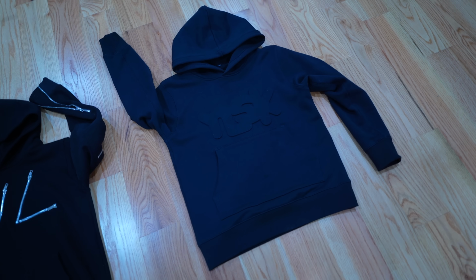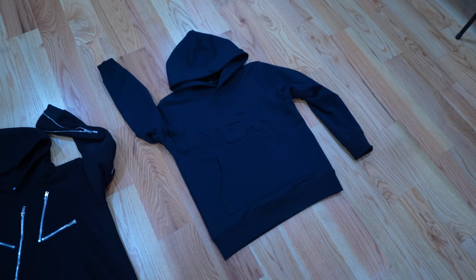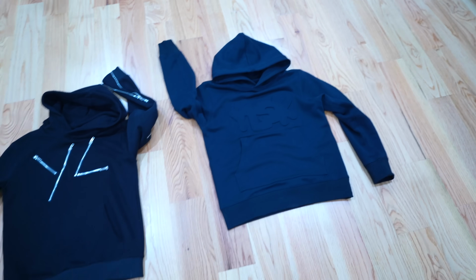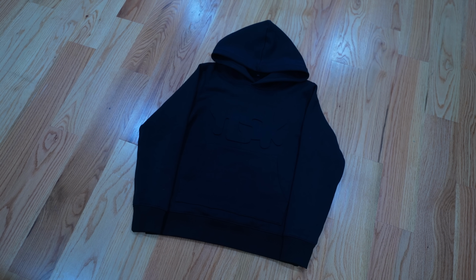New quality is a higher GSM, so it's heavier. And these are both size smalls. You can see on the old one, it just does not look like it fits as nice as the new one. I've learned a lot over the past few years building my brand, put it all into my new pieces. Wild takeover. These cost almost twice as much to manufacture as my old hoodies, so prices are going up, but I promise it's 100% worth it for the quality you're getting.